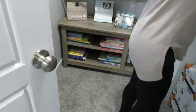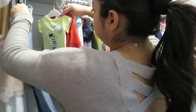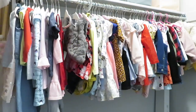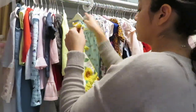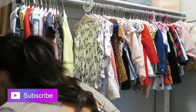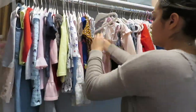We do live in Utah, and in Utah, when it comes time for the cold weather, it is cold. We have recently been in the 50s, and today it got down to the 30s, and it was super windy, freezing, and it even snowed a little bit. So I do not anticipate any more warm weather for the rest of the year, so I figured I better take the time to get this done.